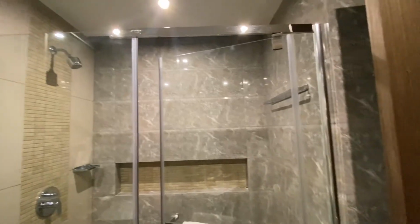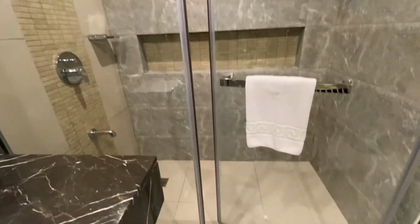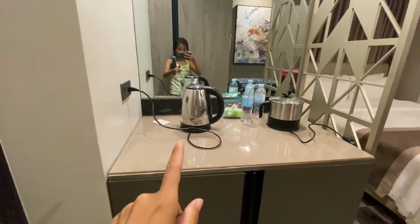Excuse me. And this is the shower. This is look like it. When you go out of the bathroom, you can see the closet. When you open it, see these things? They have safety hammers. And this is another one. They have iron and iron board. Okay. And when you open here, you see that kettle?